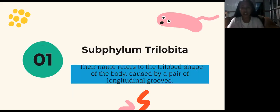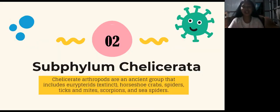The subphylum Trilobita. The Trilobita are often placed within the arthropod subphylum Schizoramia, within the superclass Arachnomorpha, although several alternative taxonomies are found in the literature. The subphylum Chelicerata are an ancient group that includes arthropods or insects, horseshoe crabs, spiders, ticks, mites, scorpions, and sea spiders.